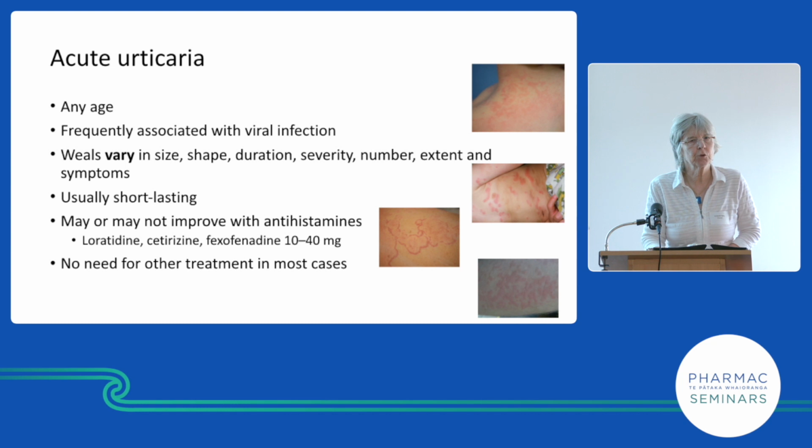Urticaria often needs a full 40 milligram strength, which is off license. So the licensed amount is 10 milligrams daily. So if you're going to increase the dose, it's perfectly safe to do so. You need to say it's off license. If you need to increase the dose, that's fine. It often needs a bigger dose.